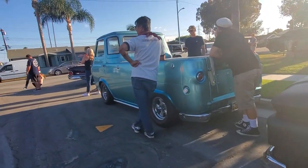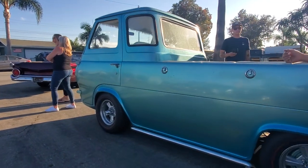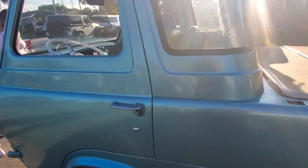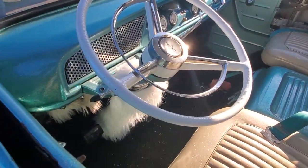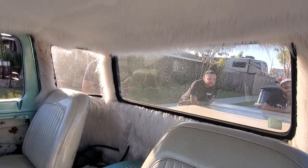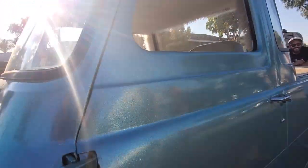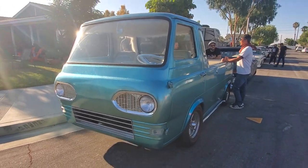Look at this. 40 Econoline. Yeah, a tonneau cover on it. Yeah, got lake pipes. Got red line tires on it. Look at that. How about that? How cool is that? Even the metal flakes inside. The motor is right underneath that cover. Got fur headliner. Fur drop around down on the sides. That's a furry Ford Econoline. How about that?